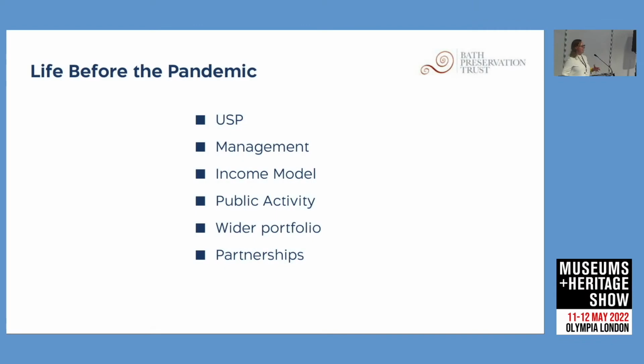was like pre-pandemic. So our USP in the Georgian World Heritage City of Bath was that we are the only dressed Georgian historic house museum that's publicly accessible within the city. So we're the museum to go to if you want to step over that threshold and see what actual life was like within those houses.